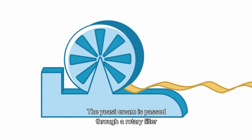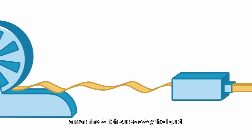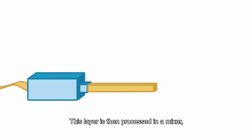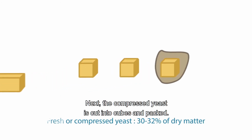The yeast cream is passed through a rotary filter, or vacuum filter, a machine which sucks away the liquid, making it possible to obtain a fine layer of yeast. This layer is then processed in a mixer, which compresses the yeast. Next, the compressed yeast is cut into cubes and packed.